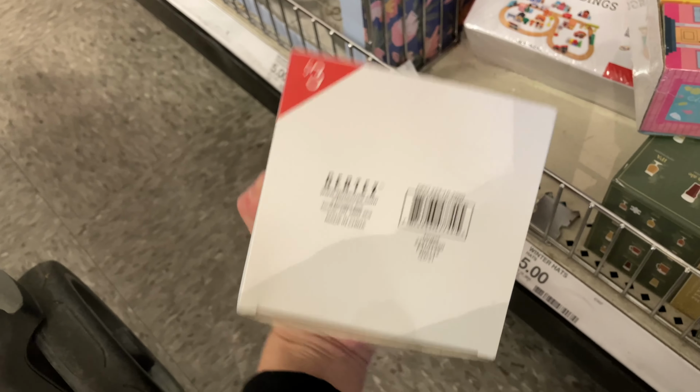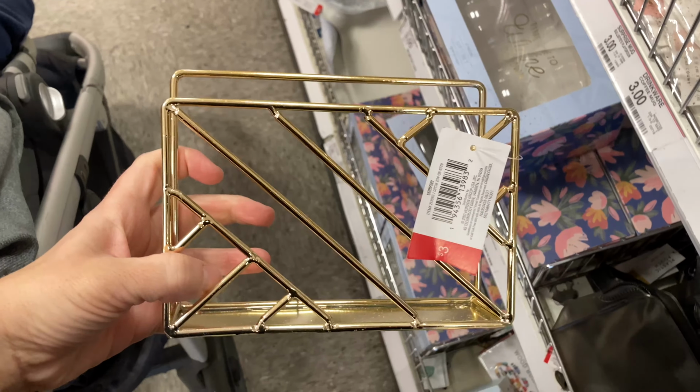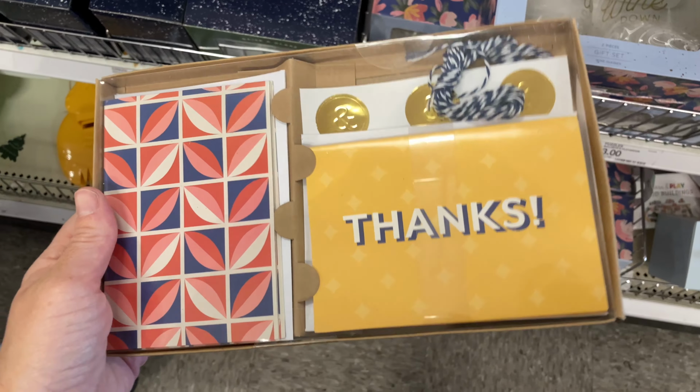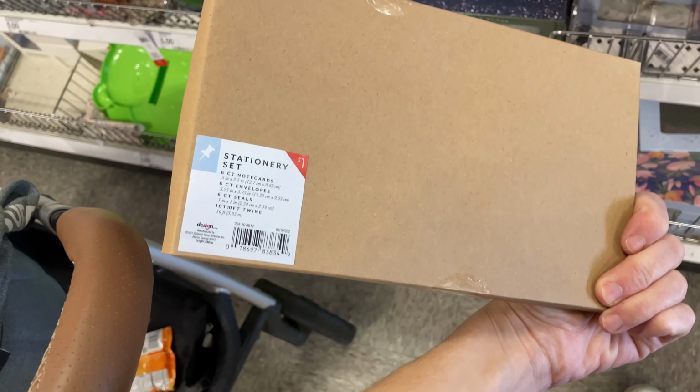Those plastic bags I just showed you, I honestly wouldn't recommend. They were kind of poorly made when I felt them. I also found these scrunchies for $3 that you could give in stocking stuffers if you have more than one girl. And then here's just a few more stationery items.